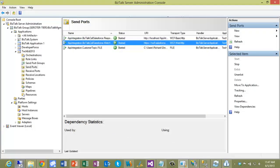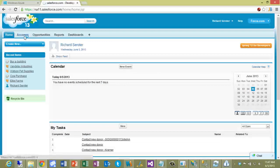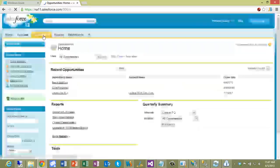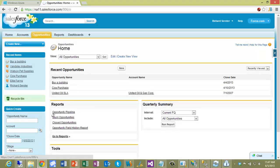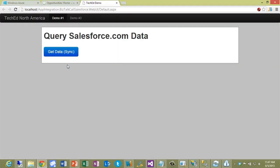So I've got this running. Let's go ahead and see that in action. And to prove I've got some data in Salesforce, I've got some various accounts in my system. I've got various opportunities in my system. And what I'm hoping is that the web page I've built is going to be able to query those and get those back. Let's go ahead and check that out.